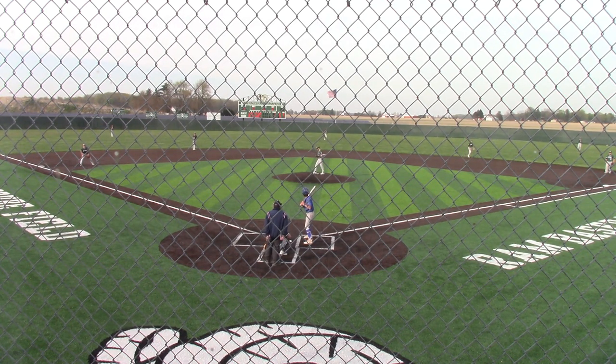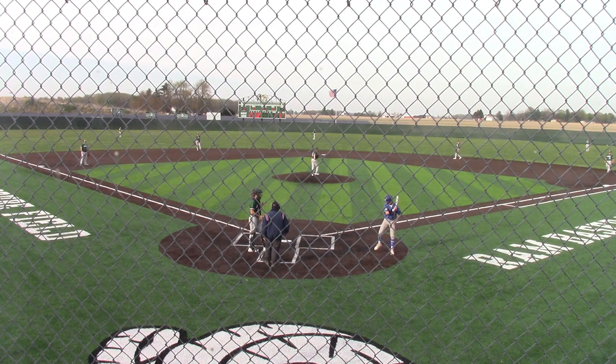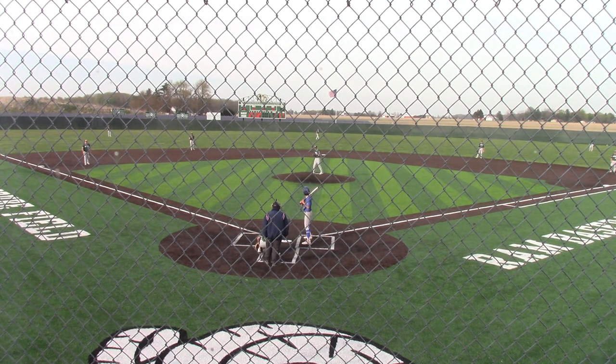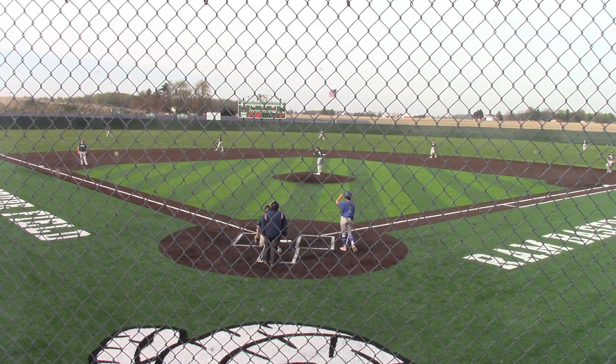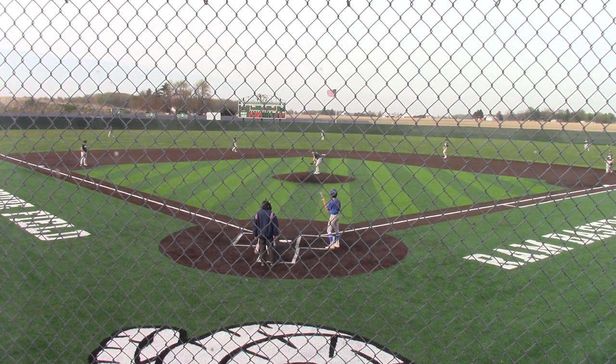Plasman comes, gets the sign. He winds it up, his 0-2. Fouled back, count stays, no balls and 2 strikes. I said earlier, nice crowd here on Thursday. Sunshine and 62 degrees. 0-2 pitch coming from Plasman inside. Ball 1. 1 ball and 2 strikes. Plasman rocks, 1-2, a bit outside. Count evens at 2-2.